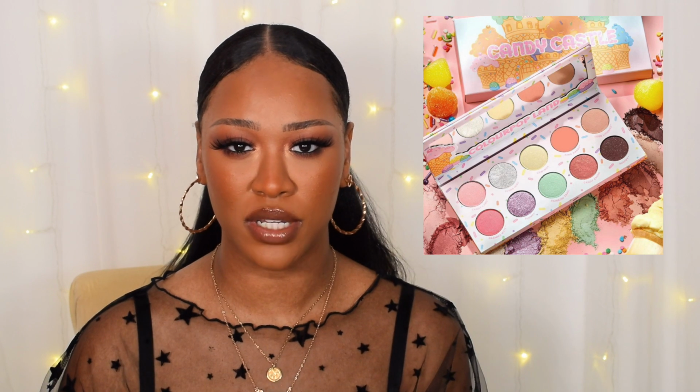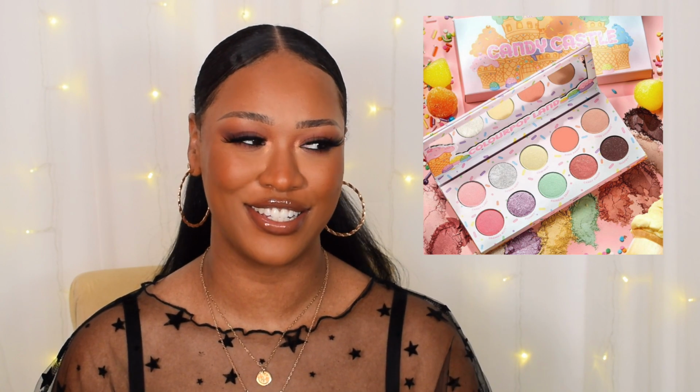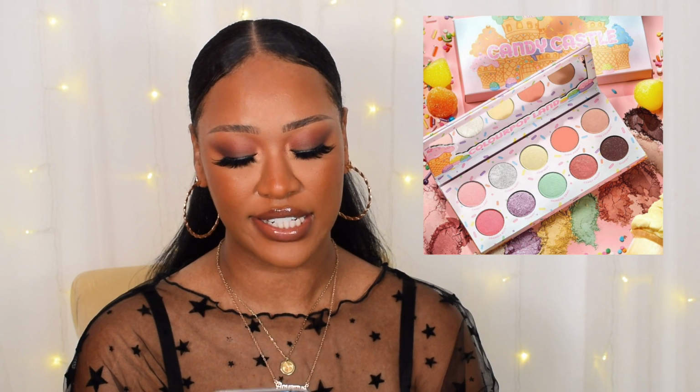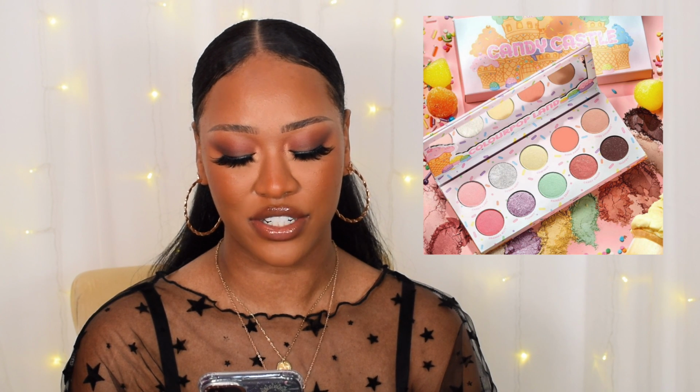I don't get everything, but sometimes I get PR, and I'll look at the palette and I'm just like, these are not my shades. Like, this is not gonna work for my skin tone. This palette is exactly the same. It doesn't have anything that's gonna flatter my skin tone.